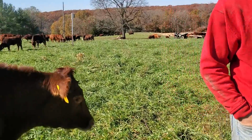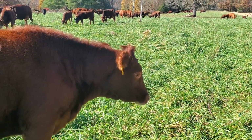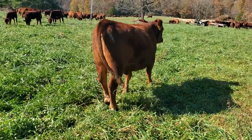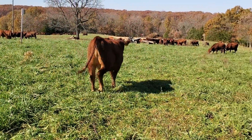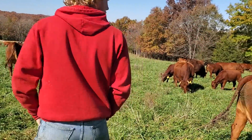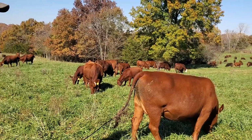Here's one that's following us around like we need to pay attention to. That's a first calf heifer, I think. N31. Yeah, she's a good one. She's got a little more hair on her than some of them. But she's going to winter well. It's getting cold.